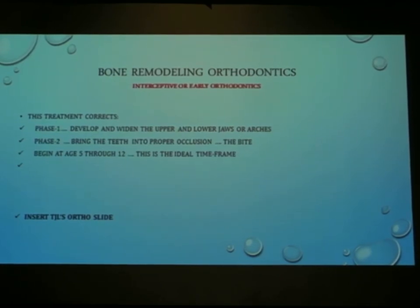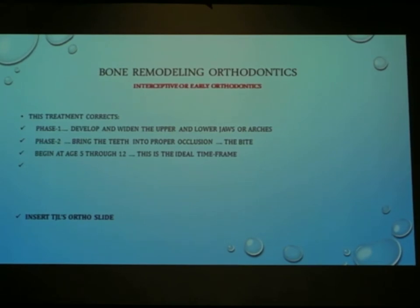Bone remodeling orthodontics. This is early interceptive orthodontics. The treatment corrects phase 1. We divide it into phases. Because in phase 1, they're still growing. We develop and widen the upper and the lower jaws or arches. Phase 2, we bring the teeth together in proper occlusion. That's the bite, and you get the bite right. And we begin at age 5 through 12, and this is the ideal time. Okay?